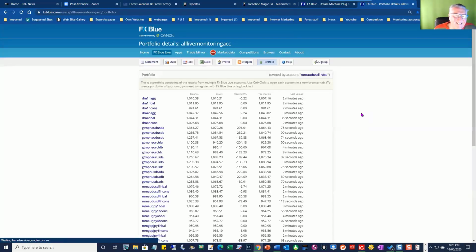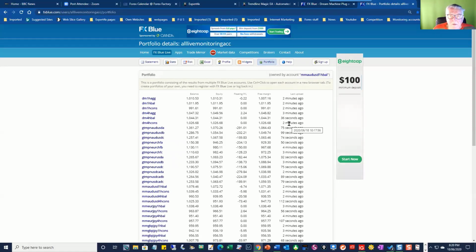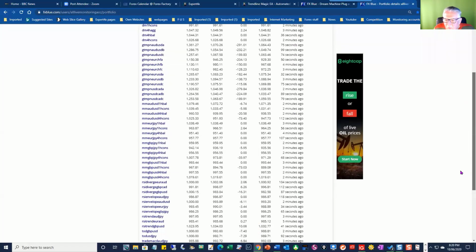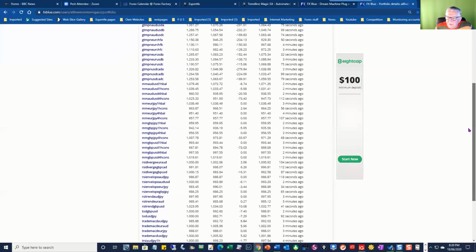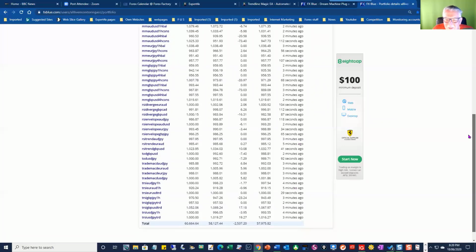We've got about 58 monitoring accounts, because if you take all the plug and play versions, all the top four versions of most of the EAs, that's how many accounts you end up trading. And here they are. I like typing portfolio behind my FX Blue link, and when you type portfolio, you actually see when last it was updated. So this is a way that we monitor our accounts to see that the EAs are trading. I know these EAs are trading because they're being updated on a regular basis.